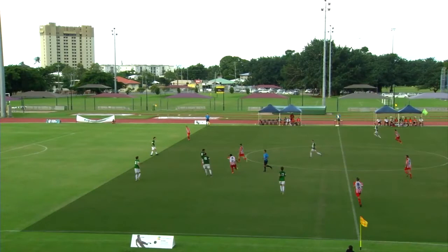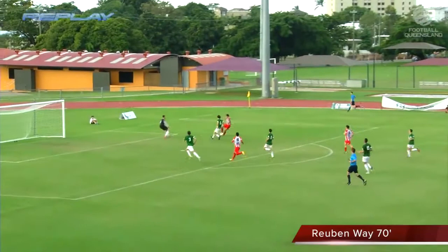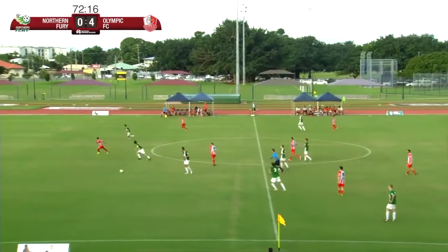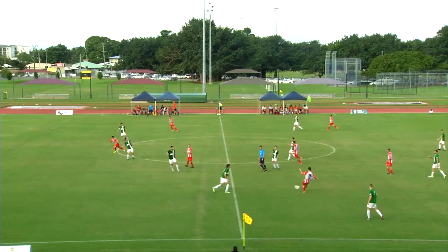Looks a hard road back now for the home side. Look at the offside graphic. Reuben Way looked good despite the appeals there of the Fury defender. And a hat-trick moves him up in the golden boot standings as well. Now, Jafari's offside this time. Take another look at that. It's a touch-and-touch call, perhaps just in line if we take a look at that graphic.